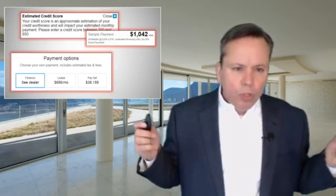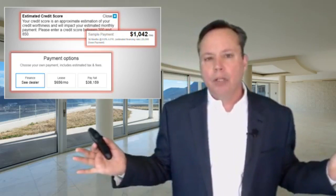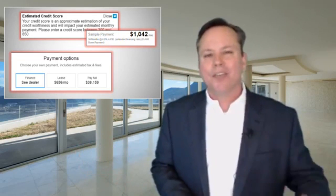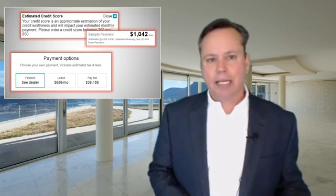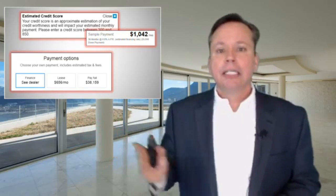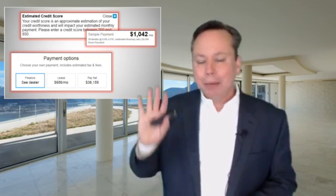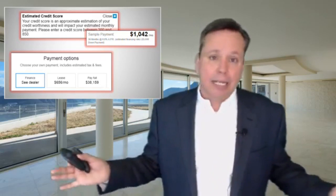Now, what's wrong with these? What's wrong when we self-select or do a soft credit pull? Why can't we do that, Steve? When you let someone self-select their credit score, it doesn't give us to-the-penny calculations for payments, does it? That breaks trust. When we have a payment calculator, these are really just toys. Payment calculators were great 10 years ago.